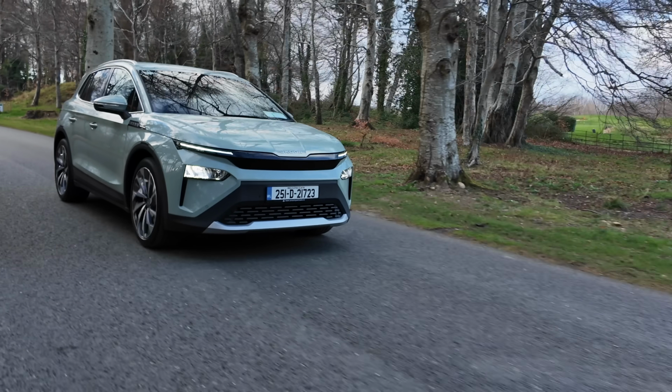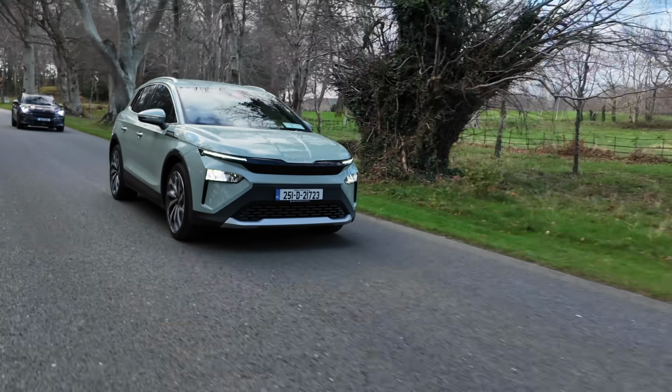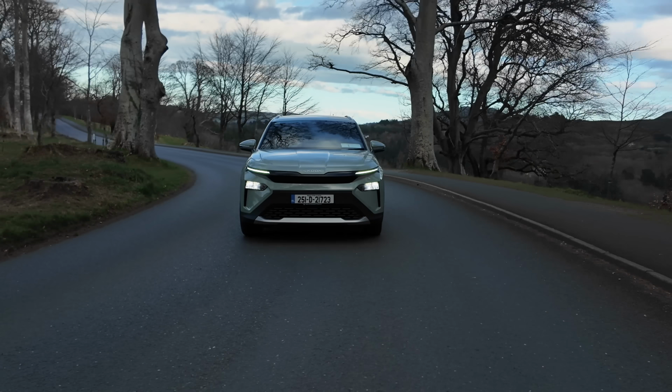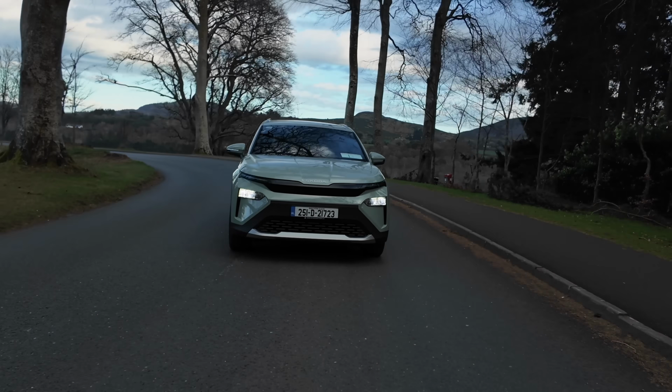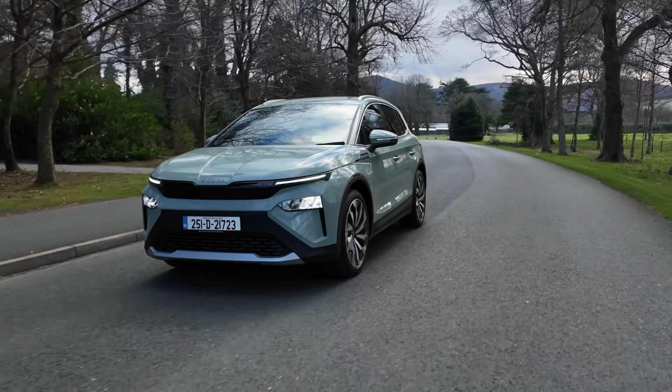On the handling front, I mean, it's all right. It's not, again, it's a family car. Will the Sportline change things with a slightly lowered suspension and all that perhaps, but there's no huge levels of body roll in it. For what it is, it's absolutely fine. Just think of it as a more affordable baby Enyaq, and you won't go too far with what you might think the Elroq is without touching it and feeling it yourself.